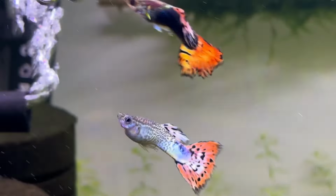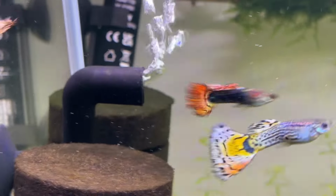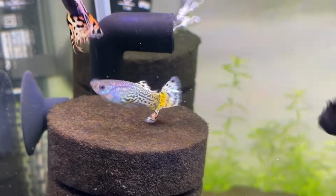The other popular option is a breeding tank where you'd keep 1 male with 2 to 4 females and breed the fry out, but guppies are prolific breeders and I really wouldn't recommend this if you are new to the hobby because you need somewhere to put all of the baby guppies.